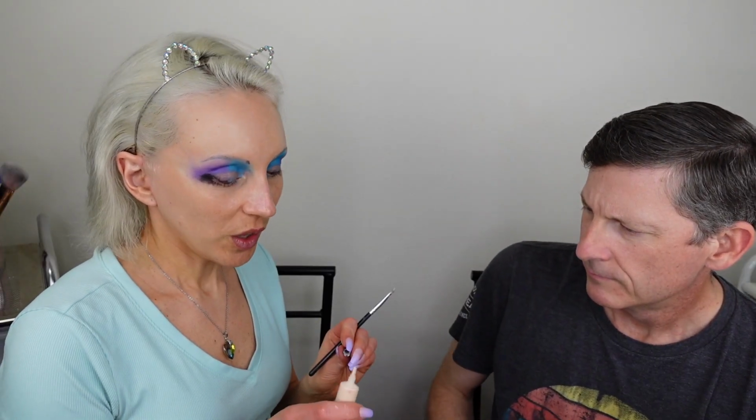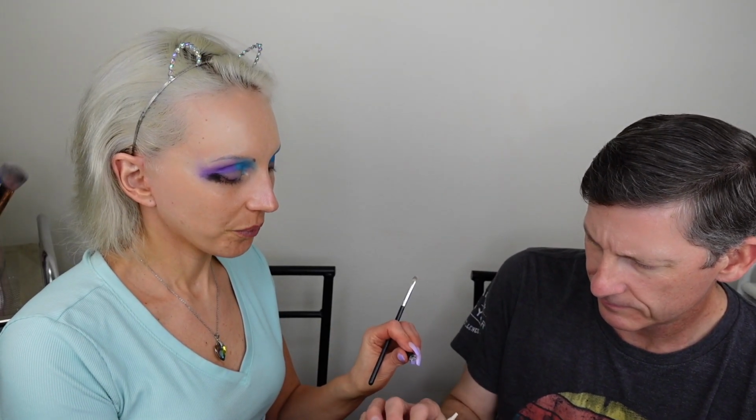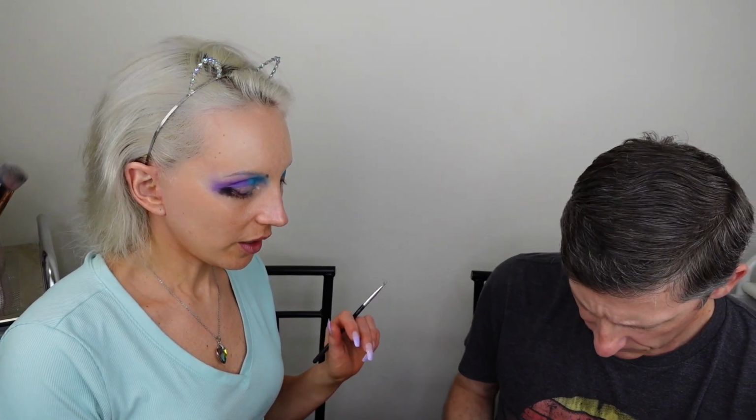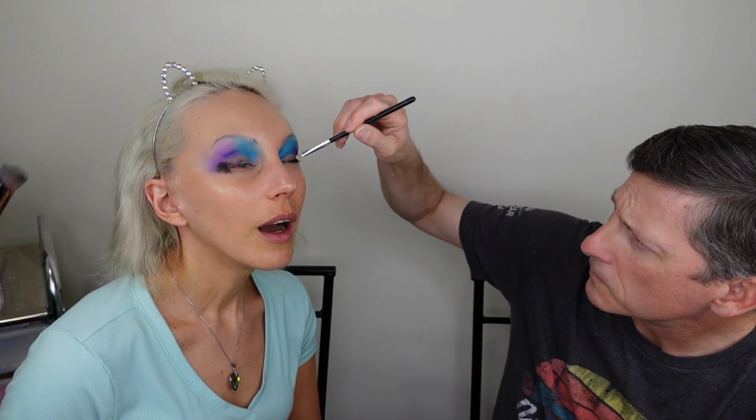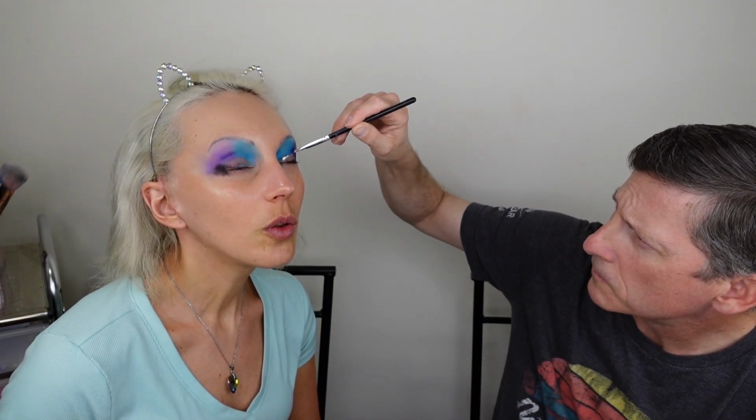All right, so now we're using the base again. Same thing, put it in the hand that you are not using, just a little bit. Using this flat brush, you're gonna draw this kind of shape and cover up my lid with the base. And then I'm gonna apply green on it, you see? This is how you create a work of art, watch, people. Aye, just don't stab me in the eye.